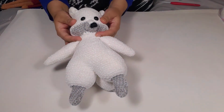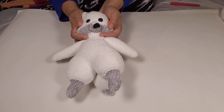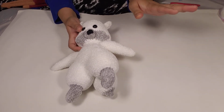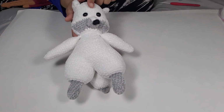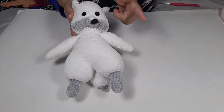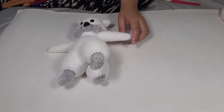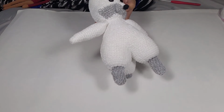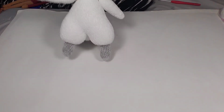Yeah. The problem with working on something when you're tired and you just want to go to sleep, but you have to finish it because someone's going to have his birthday and you don't want to disappoint him, is that you end up sewing on the head wrong. I sewed on the head wrong. He's got a bit of a crooked head. But it's okay because I like him. He likes him. And he sleeps with him every night, so it kind of worked out, right?